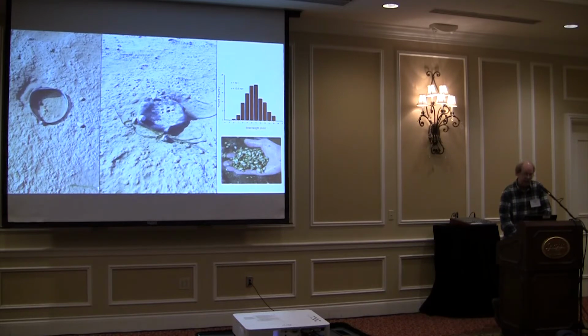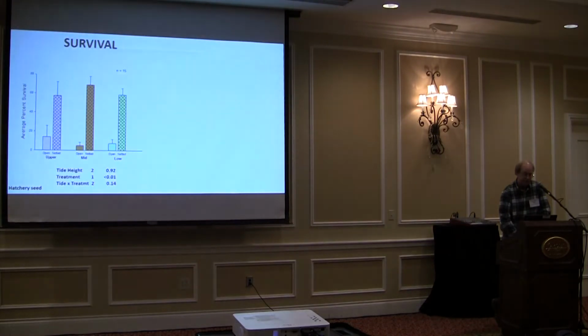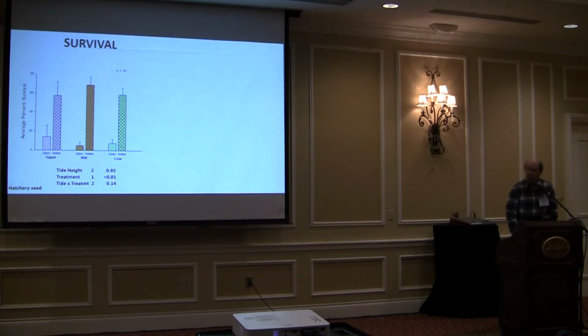The average size of the clams that we planted in these pots, we planted 24 clams per pot, was about 10 millimeters, or slightly less than a half an inch in size. These seed were produced by folks at DEI in 2017, and then overwintered so that we were able to use them. And here's the survival results.